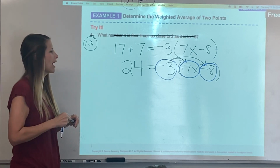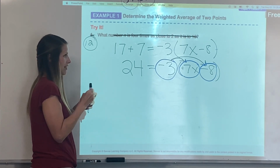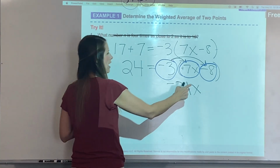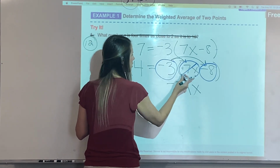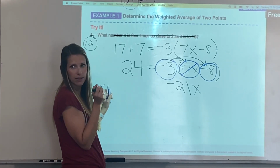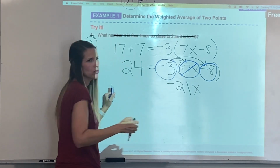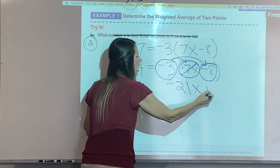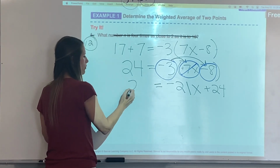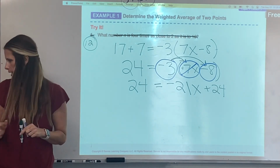I'll circle my positive 7x, and I can even put a positive there if I'd like to. Now we have negative 3 times positive 7x, which is negative 21x. Don't forget about that x. I'm going to cross that one out because I still need to distribute my negative 3 to my negative 8, and that would be positive 24. I want you to say positive 24, because that positive is going to serve as our addition sign. So we set that equal to 24. Now we're solving it just like the other problem. I'll give you a second to take notes and catch up.